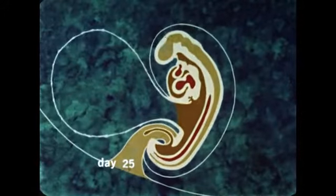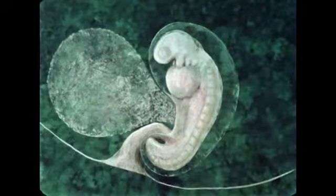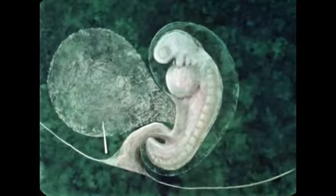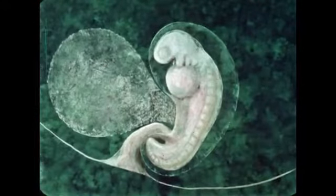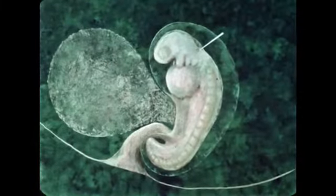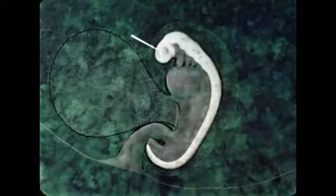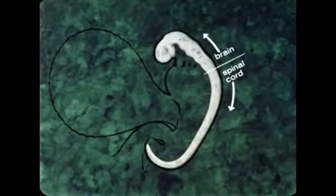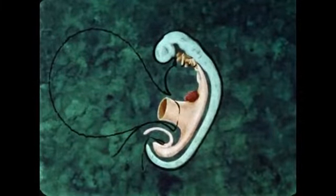By day 25, a flat group of cells has become a tiny rounded body about the size of a grapeseed. The bulging yolk sac produces blood cells for a time, later becomes unimportant. This small pit is the beginning of an ear. An eye is a bulge of cells on the wall of the brain. The digestive system has begun to take form.